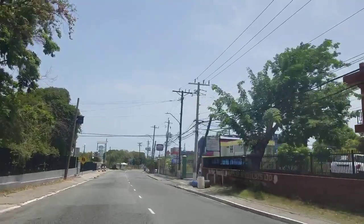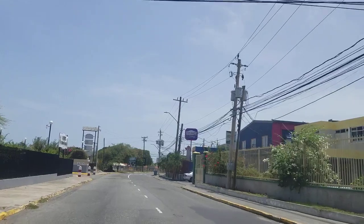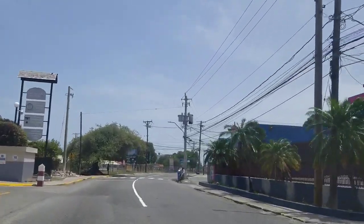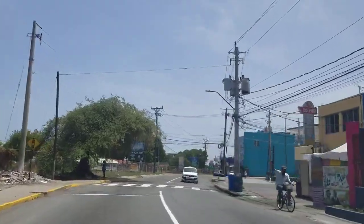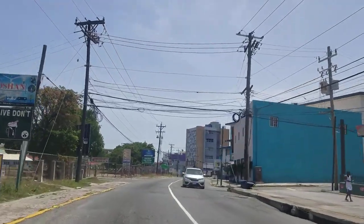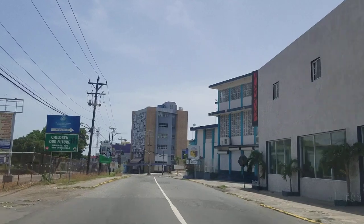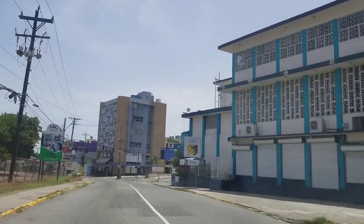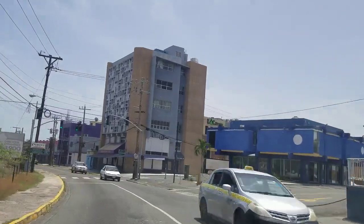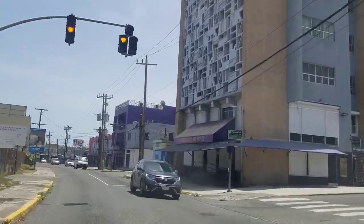Okay, so we're now driving into Crossroads. So on the left now is the St. Joseph's Teachers College, and then beside it on the left is the Nuttall Hospital. On the right is the Azan Superstore that used to be the Regal Theatre. And then that blue building used to be the tax office, but they moved across the road to this high-rise building here on the right.